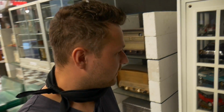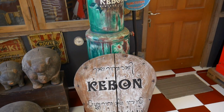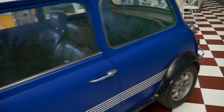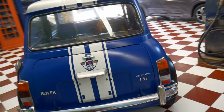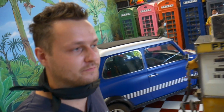Vintage radios. It's so cool. I think most of the things are coming from the US, but I wasn't really expecting to see this in Indonesia and Bali. So cool. These cars look familiar from the UK, but anyway, impressive.